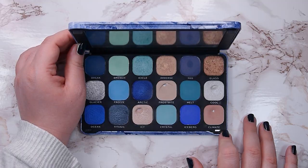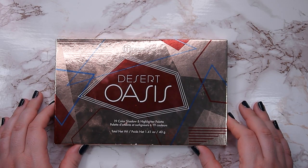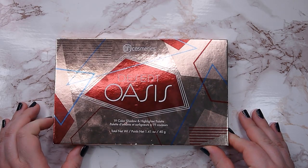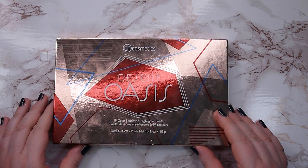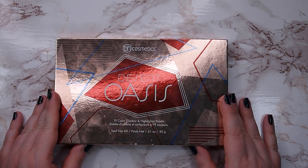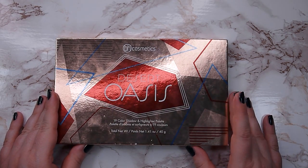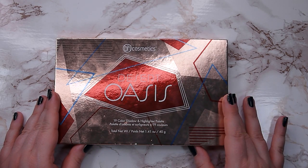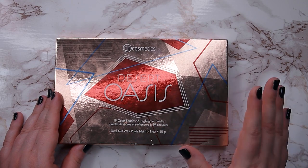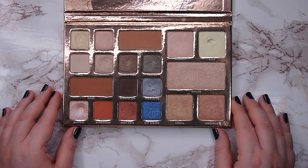Then the next one is my Desert Oasis palette from BH Cosmetics. It's a beautiful, stunning, warm-toned neutral palette, and it has some awesome shades in it. So I wanted to hit pan in 2 of the eyeshadows in here. One is more of a pinky champagne color, and the other one is more of a yellowy golden inner corner highlight color. So I'm going to show them to you.